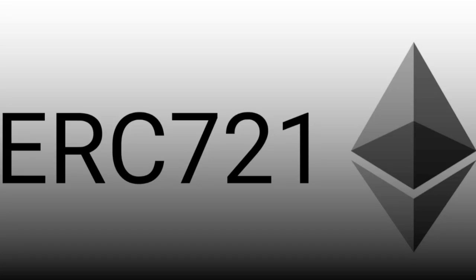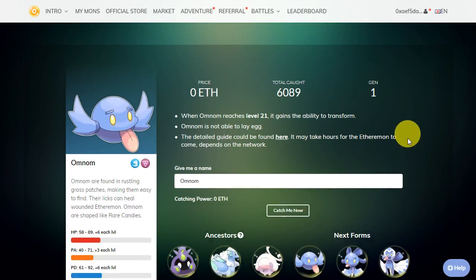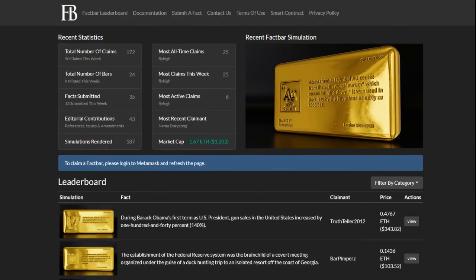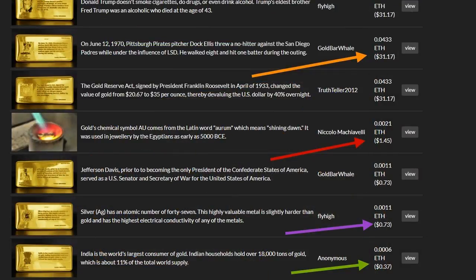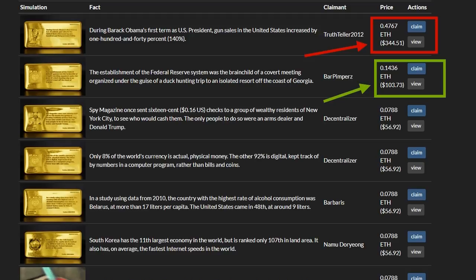To handle unique assets, ERC-721 was created. This is a standard for smart contracts dealing in digital assets that are not all the same. One popular example is FactBar, online representations of facts that are researched and verified. If you own a FactBar, you are the only person who owns it at that time, and every FactBar has its own unique value. Highly desirable FactBars are therefore very valuable because they are rare.